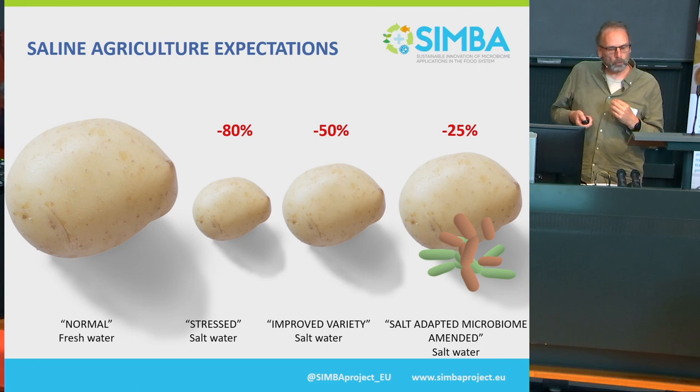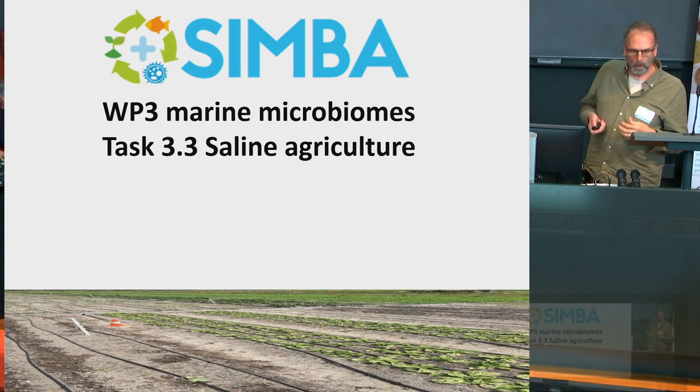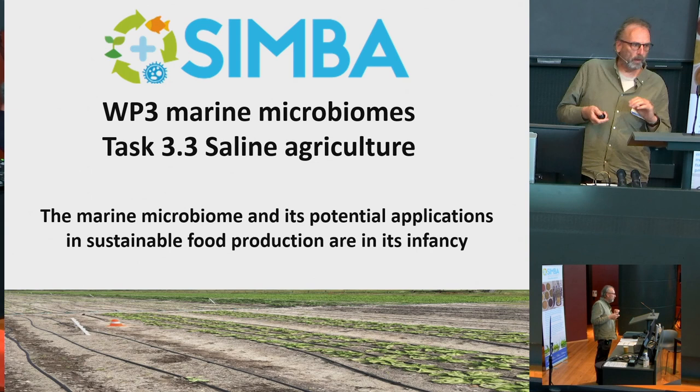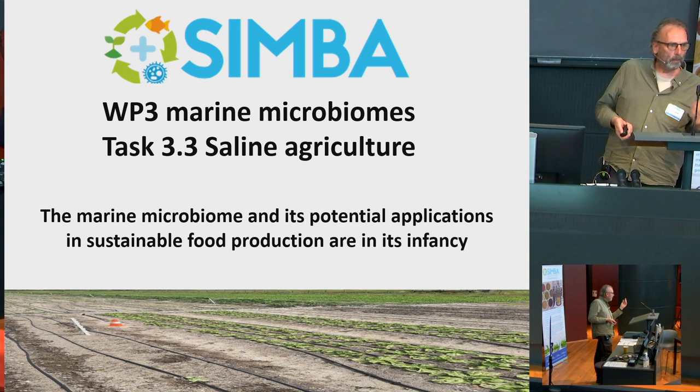What we aim to do is to see whether we can have a salt-adapted microbiome and use that to fertilize or amend the potatoes under saline conditions. That came all together in this work package task 3 on saline agriculture. You have to understand that we were a little bit of an outlier in SIMBA, because using marine microbiome for food production is still in its infancy. It was in its diapers, so to say, when we started off, and I hope to show you that we now start making our first steps.